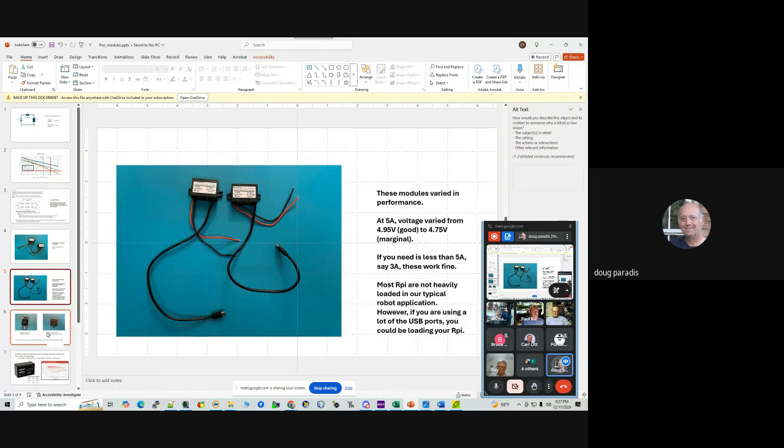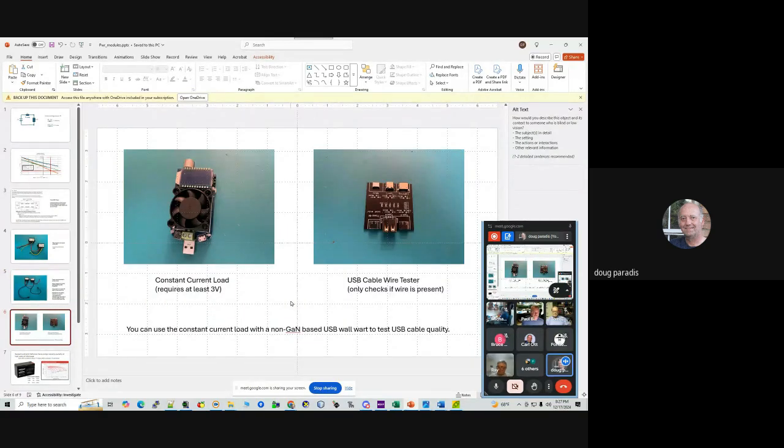Okay. Now these are two tools that I found really, really useful. This is a constant current load. I want to say it was less than $20, but I want to say it was even less than $15. This particular model is really handy to use. It's got a USB-C, a bare wire connector, an A plug and a micro plug, so a lot of your things can be hooked into it really nicely.